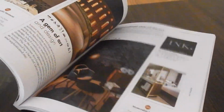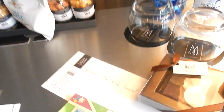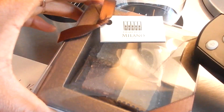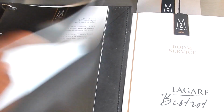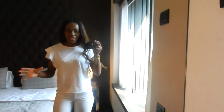And they've left us a really cute magazine. Thank you. I guess this might actually show me some places to go. So opposite the bed, we have this desk area, TV. We can make our teas and our hot chocolates. And I've got a cute little note here saying welcome. And oh, they look so, so good. Thank you. The room service menu and a guide of the hotel. Look how stunning it is. We have another big mirror.